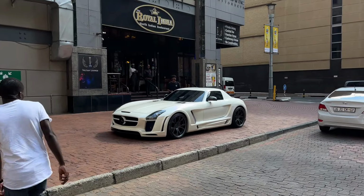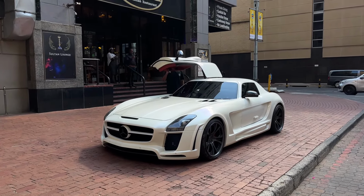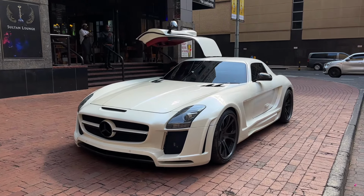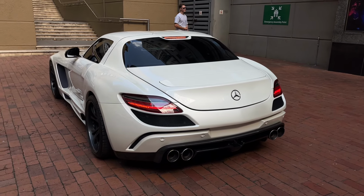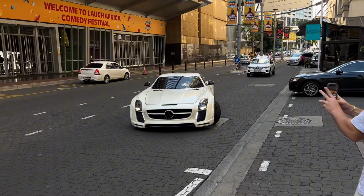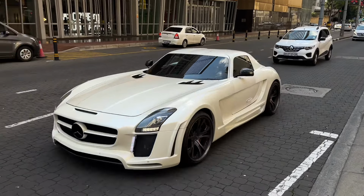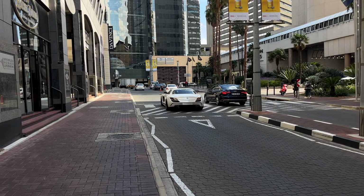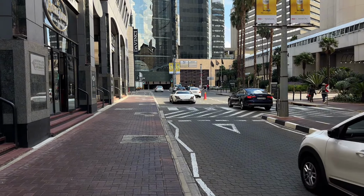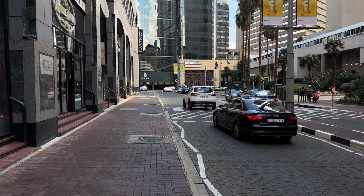Pretty cool. So I saw Ryan do this, so I'm copying. Got the SLS family design, looks absolutely, look at the doors. Pretty cool. This thing is a monster. Woo. I think I love the SLS now.